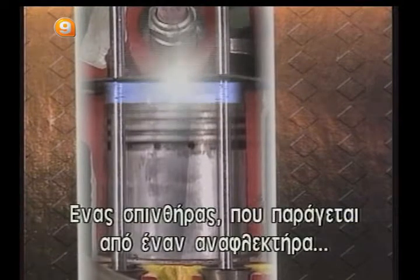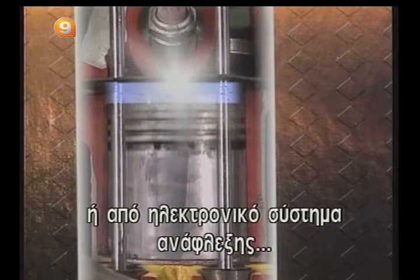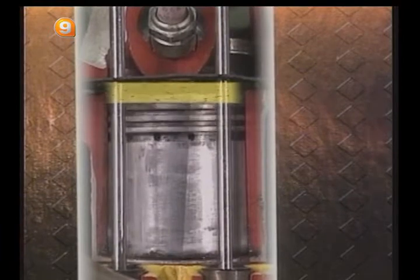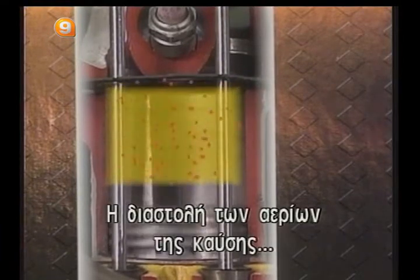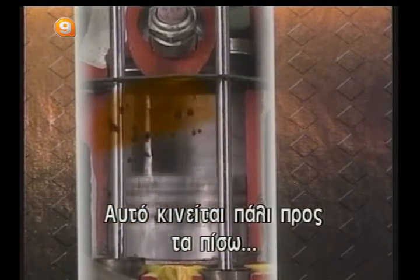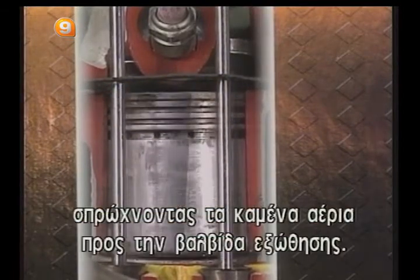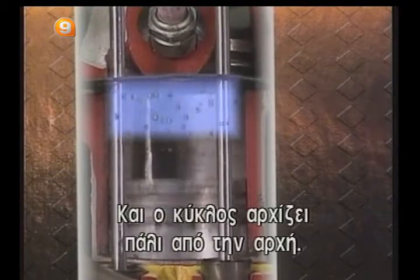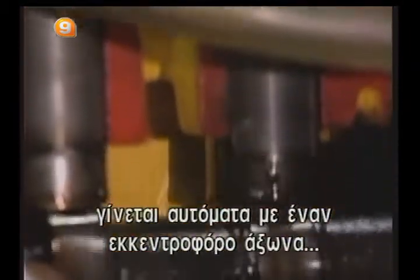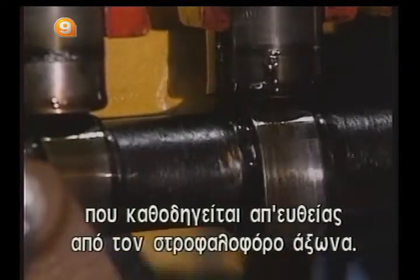An igniting spark, supplied by a spark plug or an electronic ignition system, lights the compressed mixture. The dilation of the combustion gases force the piston down. It moves back up to vent the burnt gases via the exhaust valve. And the cycle starts all over again. The opening and closing of the valves is commanded automatically by a camshaft, driven directly by the crankshaft.